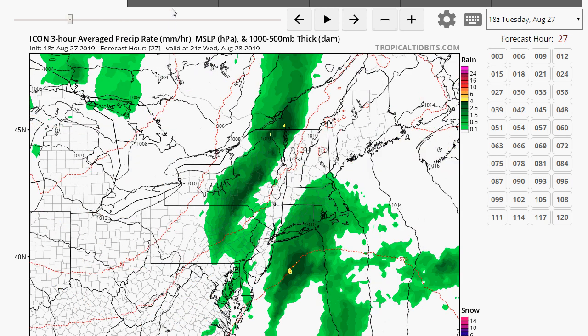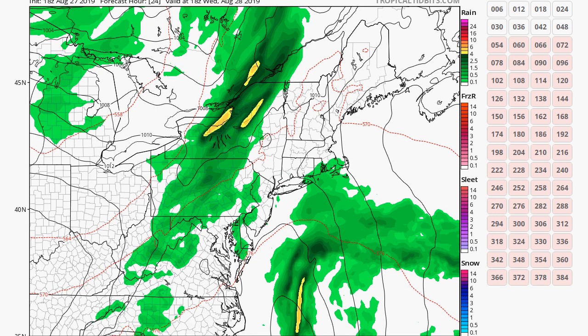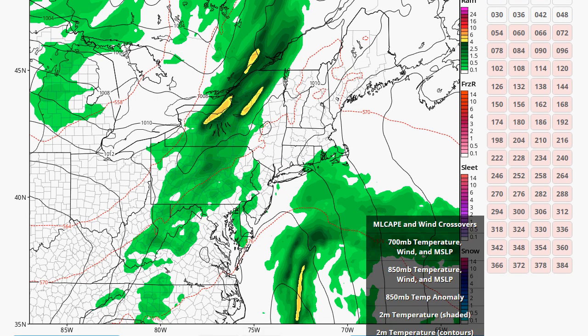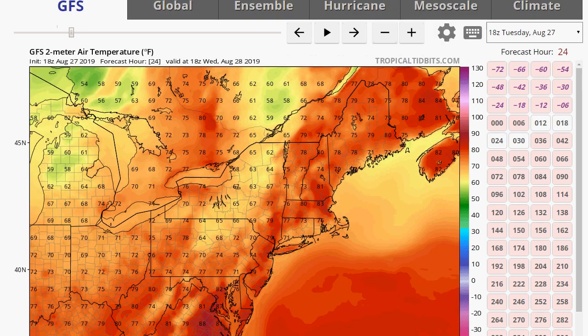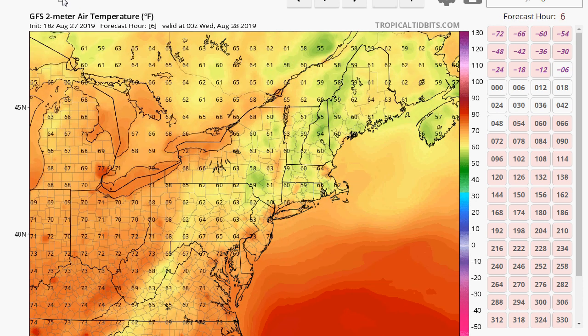Sometimes the models just can't predict these things. You've got to remember we're dealing with very warm water temperatures, and again, a lot of the models just don't take into account the climate change that this planet is undergoing. So expect the unexpected. Just bears watching. I think the track stays out to sea, but we're going to have to watch its strength. It might be a little stronger than the models are predicting.